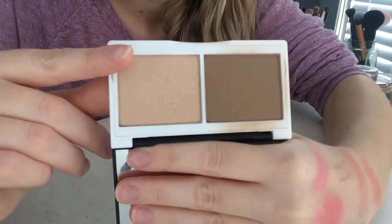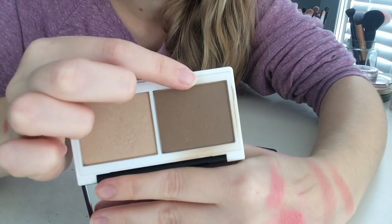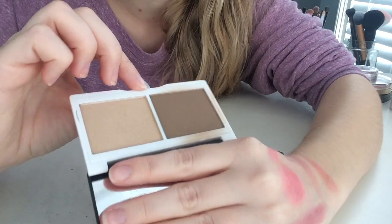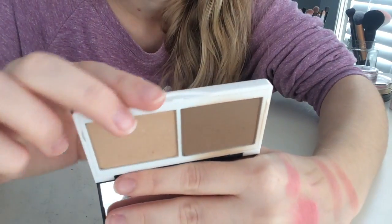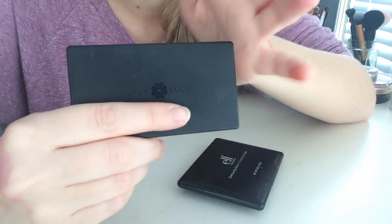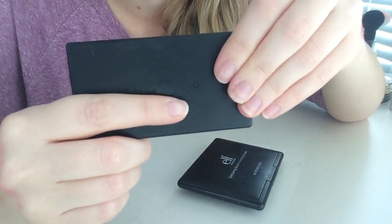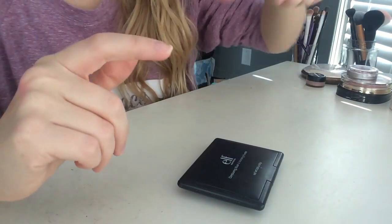Really pretty, kind of goldeny highlight, and this shade works well for contour as well as bronzer. It's kind of a cooler tone, but it works for both. So I think that I will hold on to this one because I am just now starting to use it, and I think that it works really well. So I'm going to hold on to that one as well.